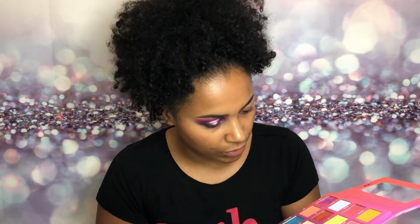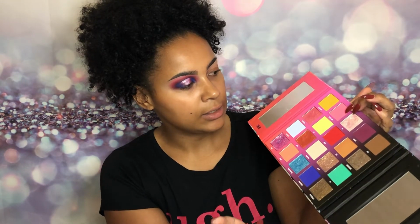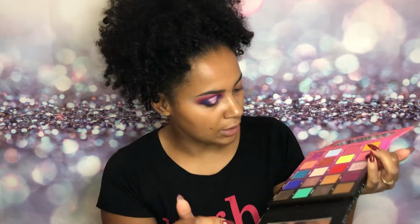And I did multiple looks. I tried to do a cut crease, I tried to do a regular look. I did a regular look the other day where I used the neutral shades, such as Mila, which is this shade right here, and I used one of these glitters. I believe all in, it looked great, really nice, and I was pretty happy with this.